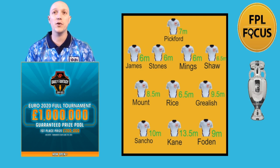And I've gone for Phil Foden there on the side, 9 million. Hopefully he can do well and make an even bigger name for himself. He just glides so well with the ball. And this, basically, guys, is my predicted England lineup.